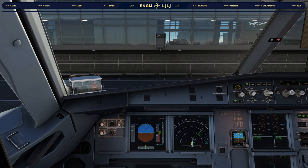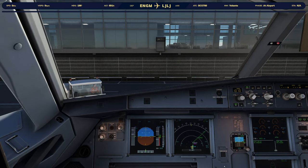Bronco 780 is ready for push and start. Bronco 780, hold position, contact ground, frequency 121.605. Ground 121.605, thank you, bye bye. Bronco 780.